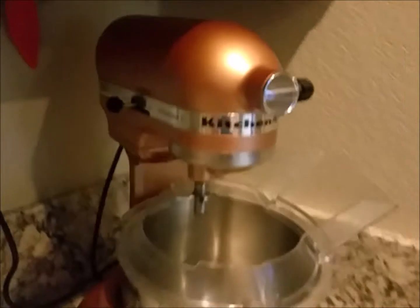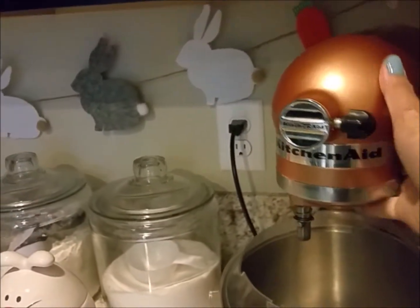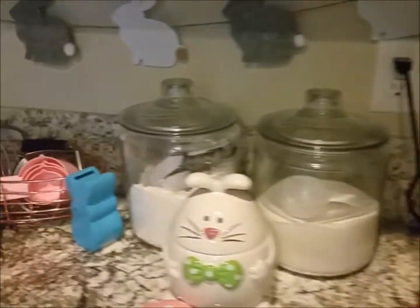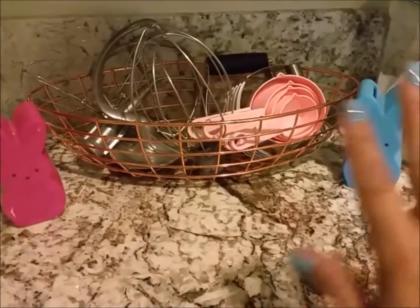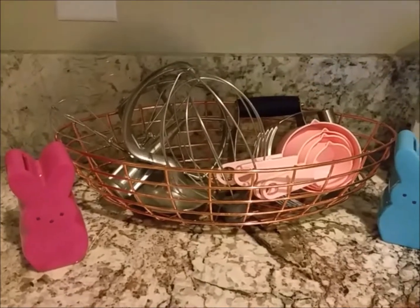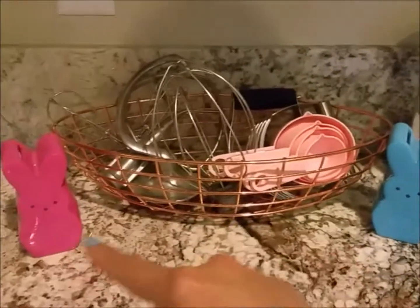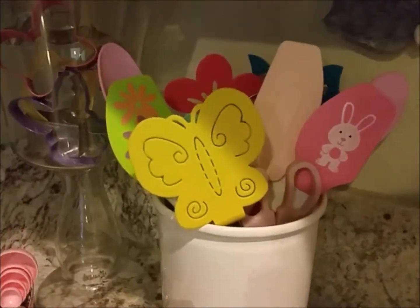And look, this is the color that my husband painted my KitchenAid. I don't know if you guys remember, it was black and he painted it in this rose copper color. I think it looks beautiful. And then I kept those peeps. I was getting rid of those as well, and I ended up keeping those. I only kept the peeps and that one chick sign. That was it. Everything else I ended up giving away, but I did keep these and I just placed them there.